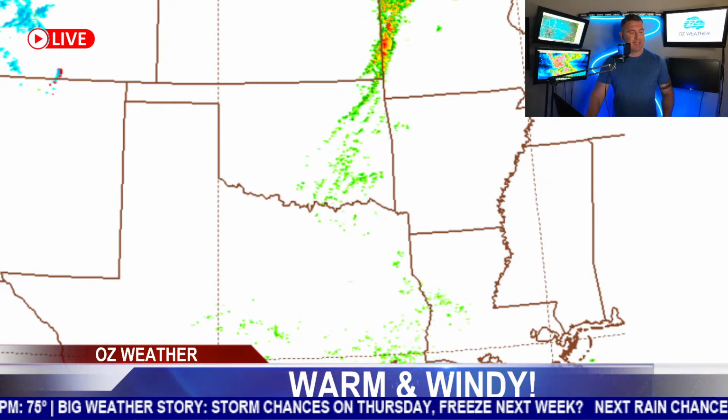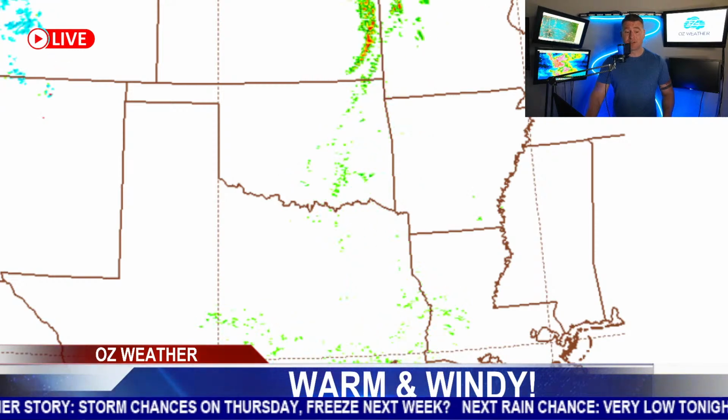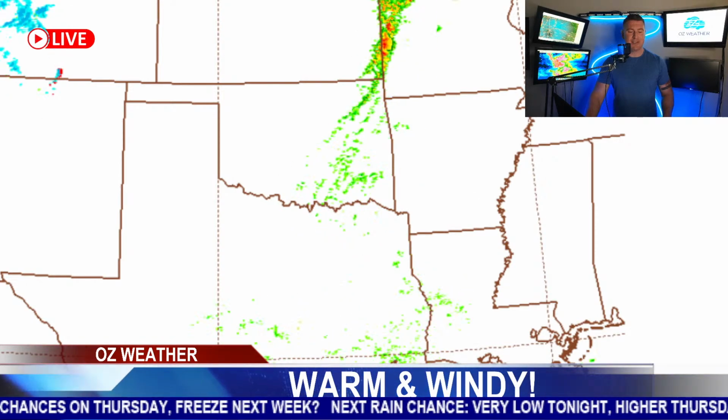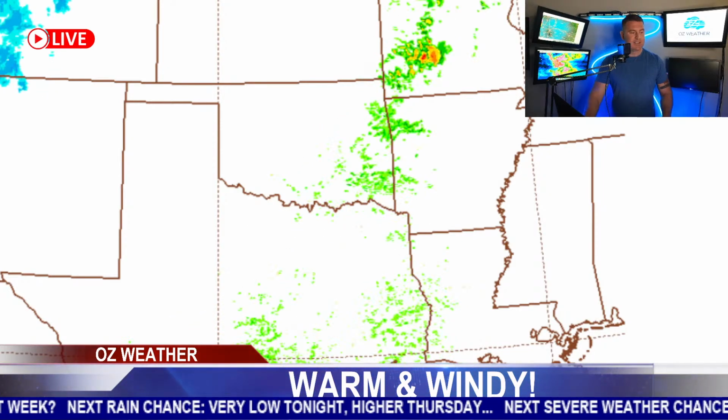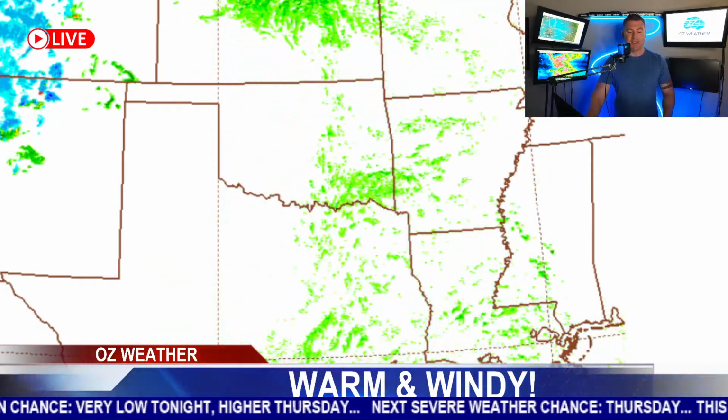See those storms that are developing in southeast Kansas, southwest Missouri? That's our severe chance today. It's a low chance. It's mostly hail, and it mostly misses Arkansas. It mostly stays across central and south Missouri. And then the humidity starts to push back in.